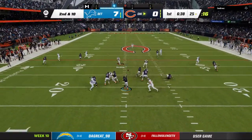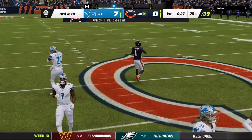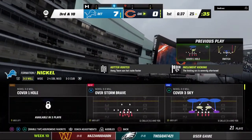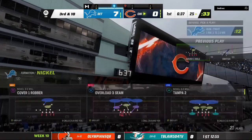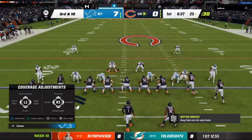Here's Fields. And his throw is incomplete. As a defensive back, you have some weapons at your disposal that we don't often talk about. And you can read a receiver's eyes, you can read his hands, and you know that the arrival of the ball is imminent, and that allows you to make a play on it and oftentimes knock it away.